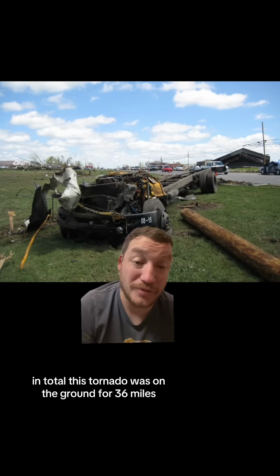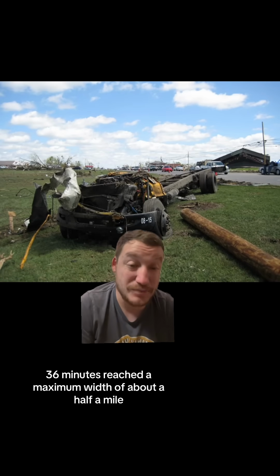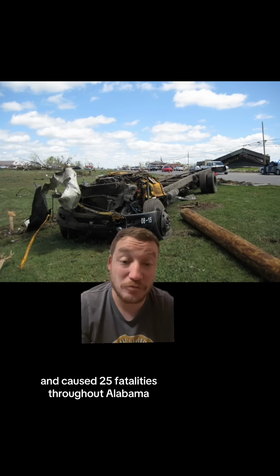In total, this tornado was on the ground for 36 miles, 36 minutes, reached a maximum width of about a half a mile, and caused 25 fatalities throughout Alabama.